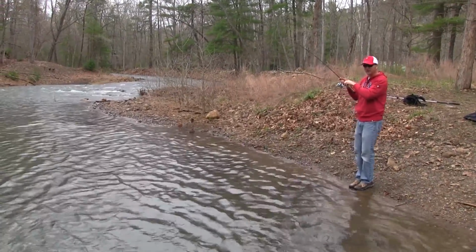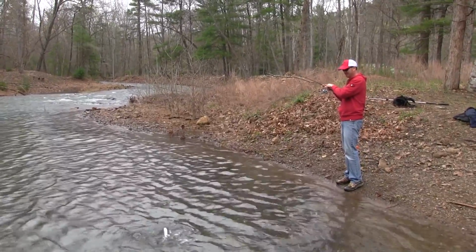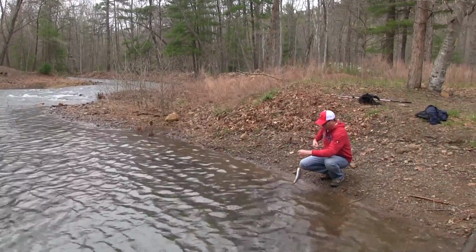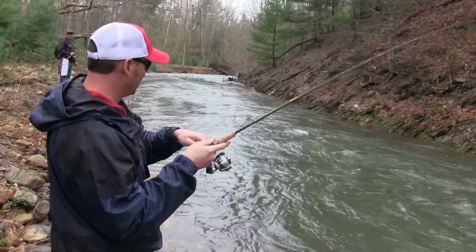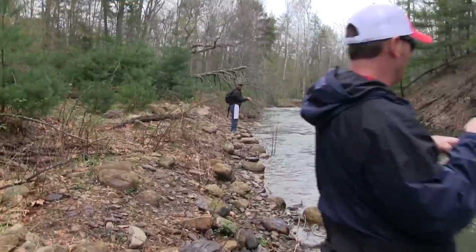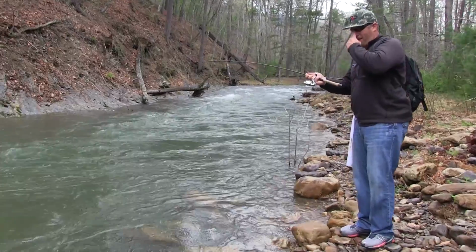Right when I drifted in front of that tree. Good little rainbow. That was on the silver label. Look at that nice release. Go ahead, son. Woo! Oh, here we go. Yes, sir. This is a big one, son. Woo! We got a good one now.